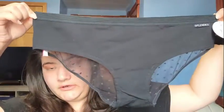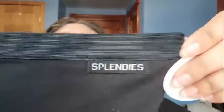And the last one here is also from Splendies, and it also retails for $12. Here's what they look like. Sorry for the cats being crabby towards each other. It says Splendies right there, and then the back is mesh with some polka dots on it.